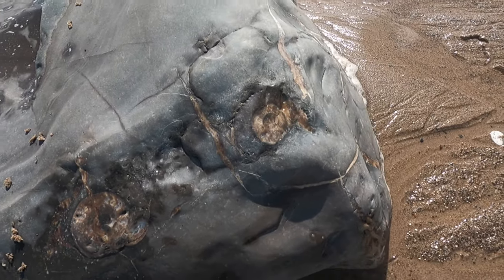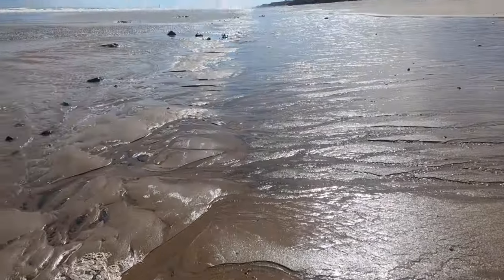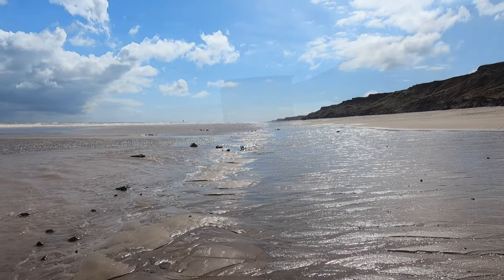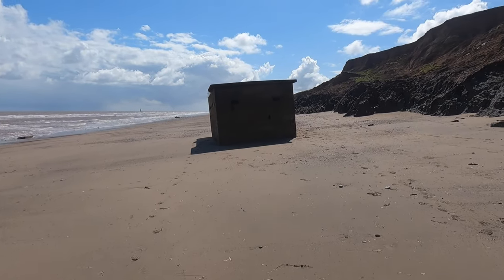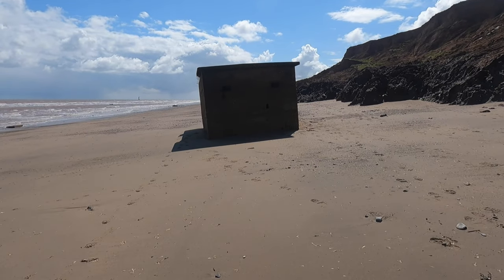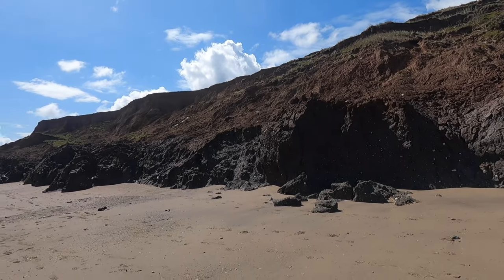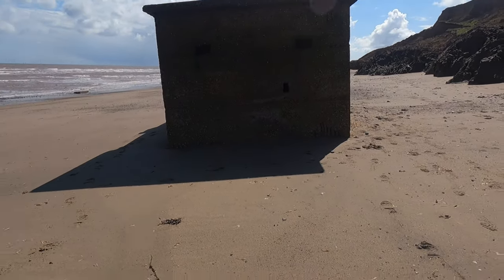Trapped in a big boulder. Won't be getting them out, unfortunately. And that's where we're heading. We've got an old World War II bunker here at Aldbrough. I'm sure some of you have seen it before. It was at one point up there, and over the last 80 years, it's made its way down.